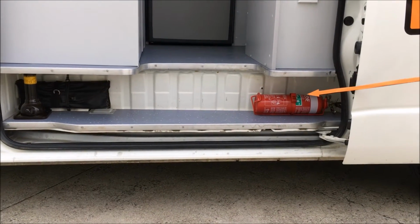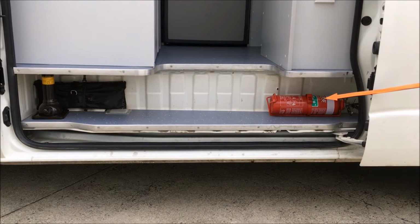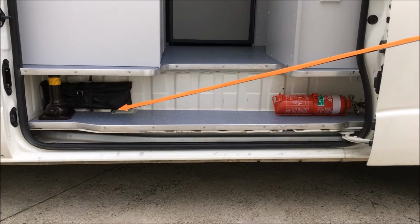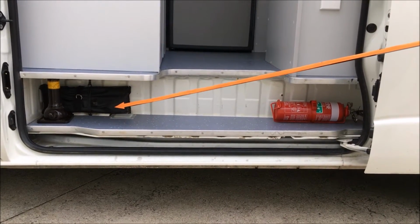With the sliding door open, on the step of the vehicle, you will find the fire extinguisher and jack and tools. The tools provided are needed if you need to change a tyre.